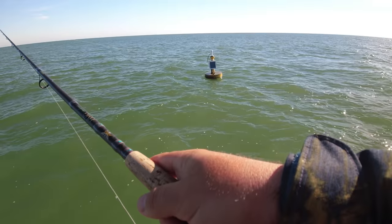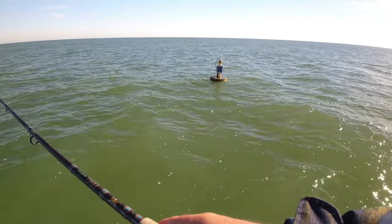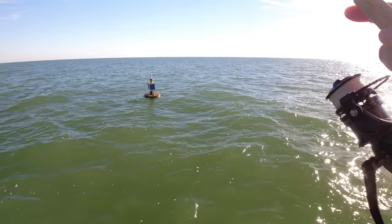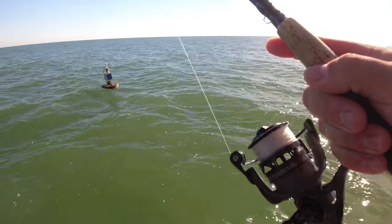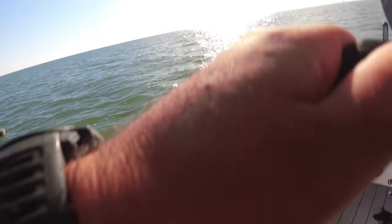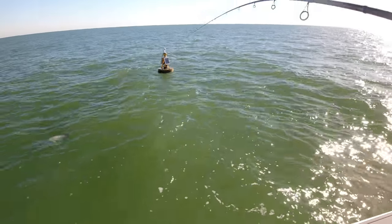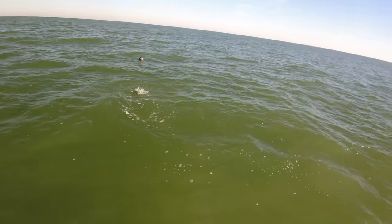Let's see, there's another big one out there. I just don't want him to get hung up on the buoy. He's on it. You guys can see him right to the left of that buoy there. He's about to eat it. Oh, that one got it. Oh, this one doesn't seem keeper. It's not the big one, but he's a really good one either way. It's a nice one.